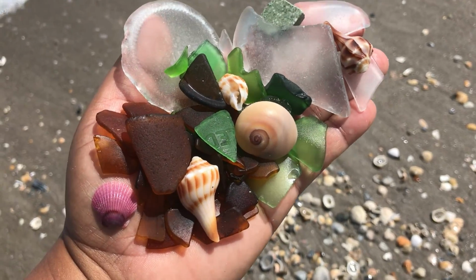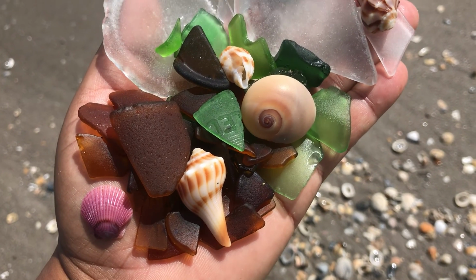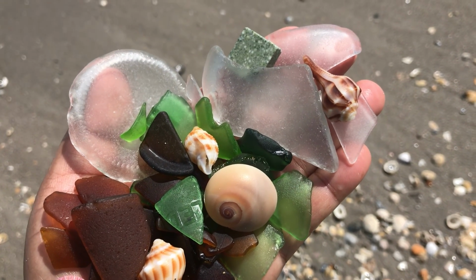Here are my sea glass finds from today, followed by a few special finds in the same area at a different time.